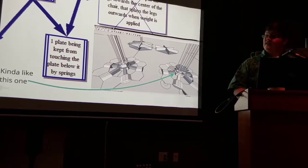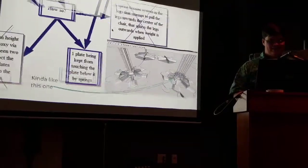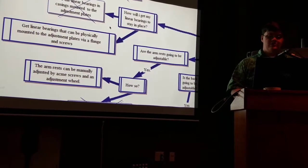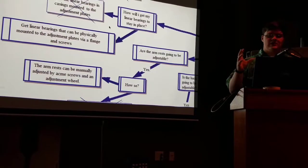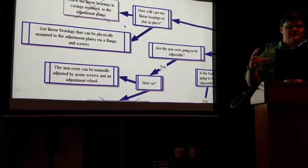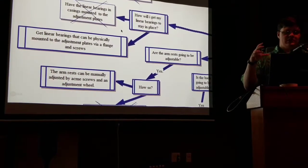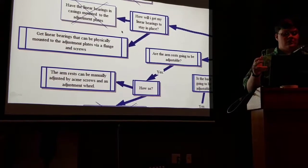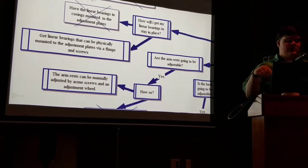Also, it would look like this. For some reason, I felt like this was necessary. So, I want to use linear bearings to keep the whole array in alignment. So, how do I keep those in place? I could make rough casings for those and just weld those into place and put the bearings in. Or I could get ones that are physically mounted to the plates themselves via a flange and screws.